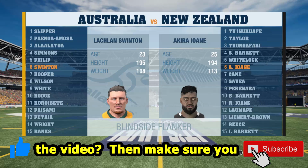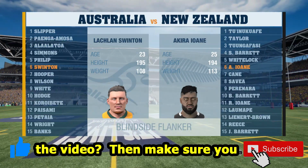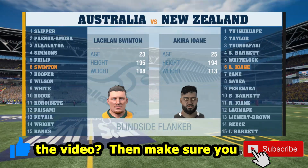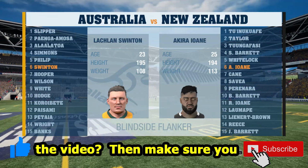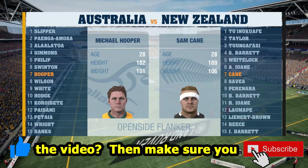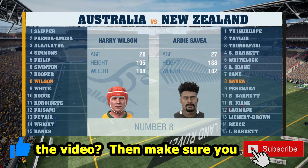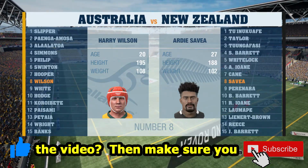Moving into the back row, and have a look at this. Lachlan Swinton and Akira Ioane, two relative new names, one especially for the All Blacks. Akira's been around here for a long time, but finally gets the nod, starting in the number 6 jumper. It's the veterans at 7 though, Michael Hooper and Sam Kane, and welcome back to Artie Savia, who takes on Harry Wilson, who's making a real name for himself in that Wallabies pack.